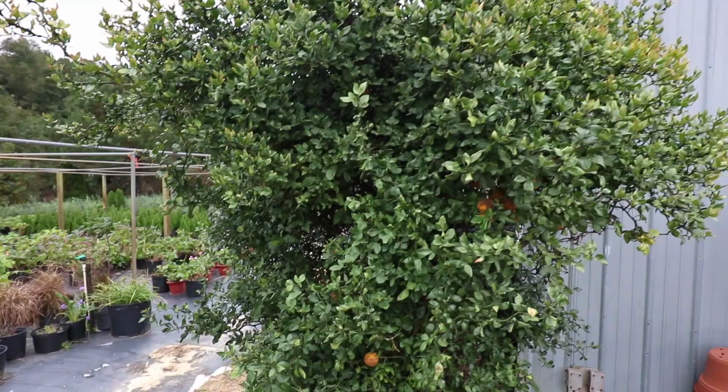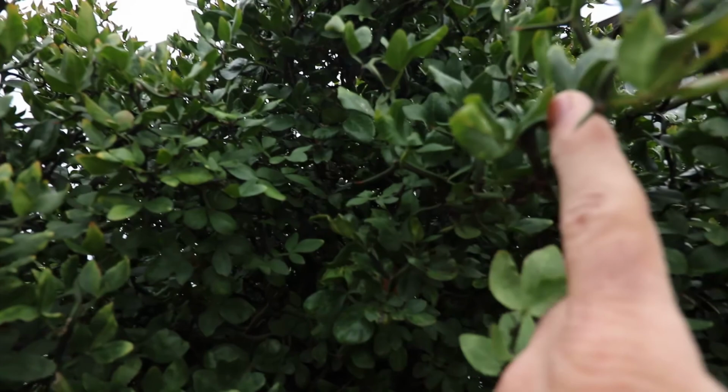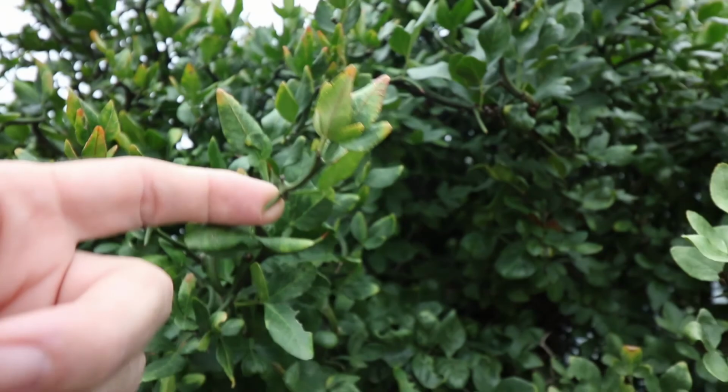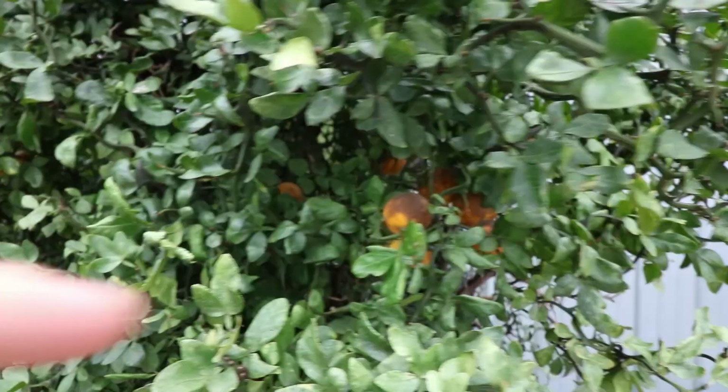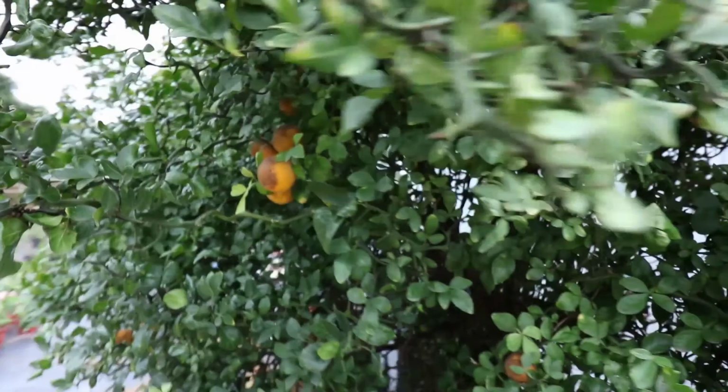So this is a Poncerus called Flying Dragon. It's a contorted orange. It has these contorted limbs on it right here, and I don't know if you can see the thorns that are on this thing. They are the nastiest thorns you'll ever incur. I always tell people when I'm selling them this plant, this is the one you put under your daughter's window. This thing is absolutely full of fruit right now, and we take the fruit off of these. I guess they're edible, but it's probably the most bitter thing you'd ever eat in your life.